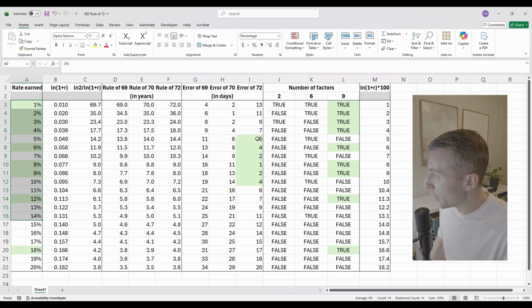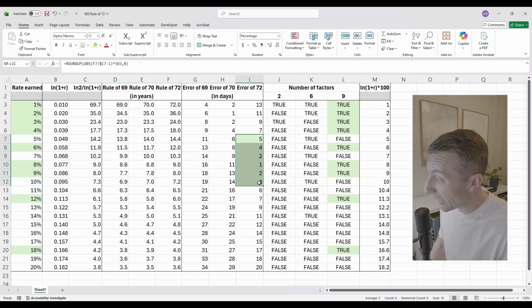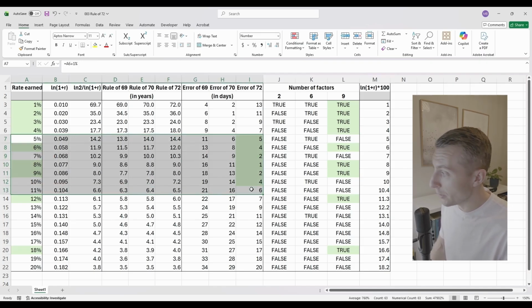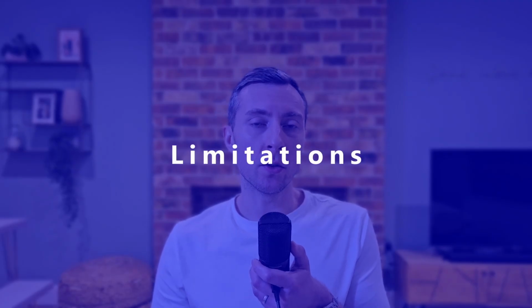The other reason is that for the interest rates that are most common, that's 5 to 10% here, you'll see that actually the rule of 72 is the most accurate out of the 3. So they're the 2 main reasons why. It's supposed to be easier for mental arithmetic, and also it's more accurate for the most common interest rates. So that's your reason.